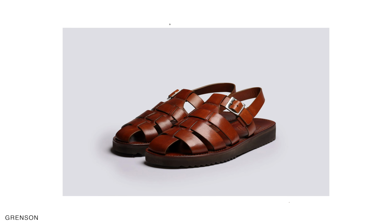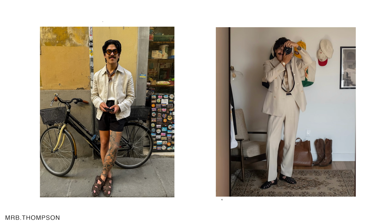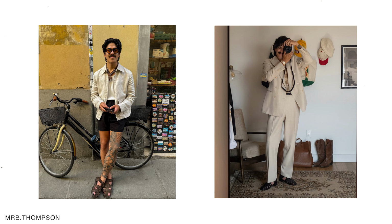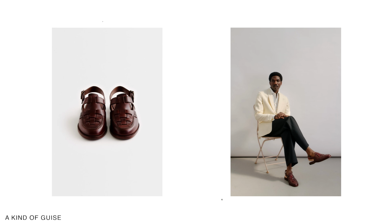Another style of sandal that's going to be hot this year though, in my opinion, is the fisherman sandal. Now these do look odd, but the great thing about them is you can dress them up, so they're not only great for the day, but they're perfect for the summer evenings too. So many brands are doing some versions of these too, but some great quality options are going to be from Paraboot or Grenson. This pair from A Kind of Guys look interesting.